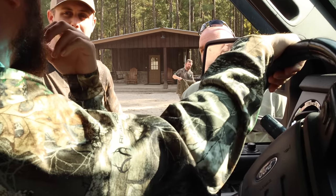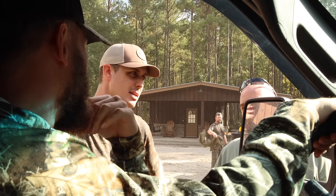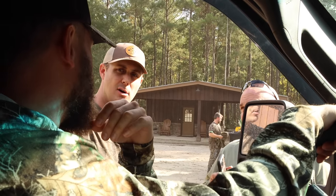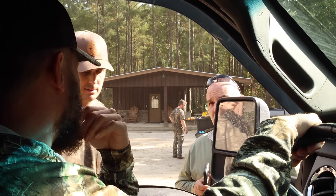We found a big scrape about 15 minutes ago. Where? Probably about 100 yards off the road, between the cornfield and that stand in the bottom he's got.